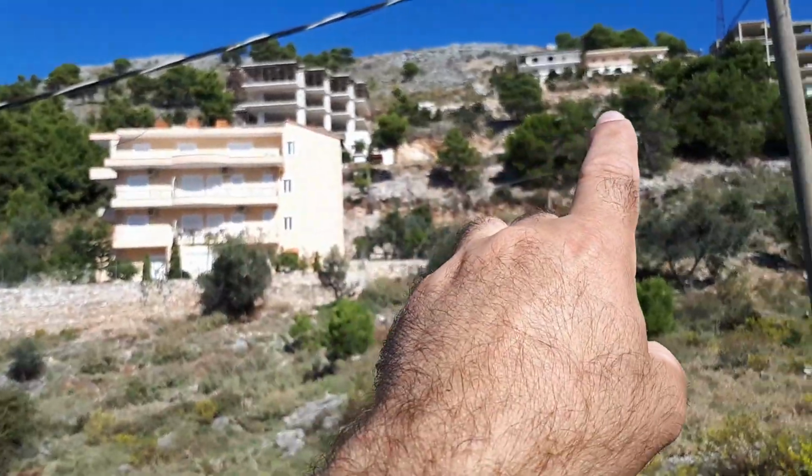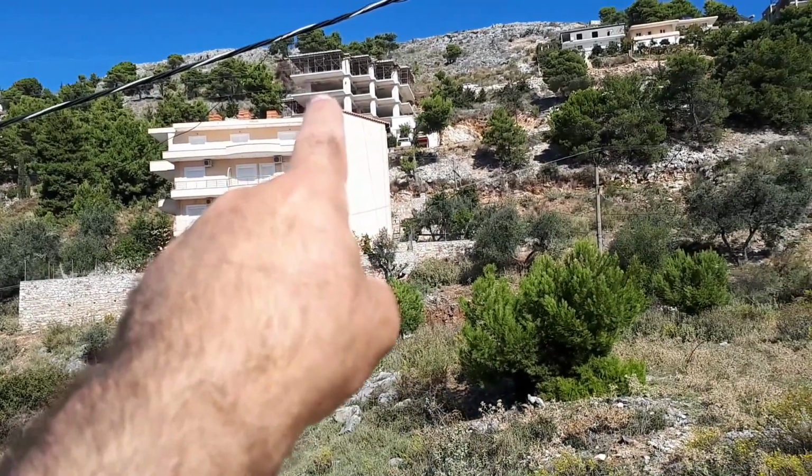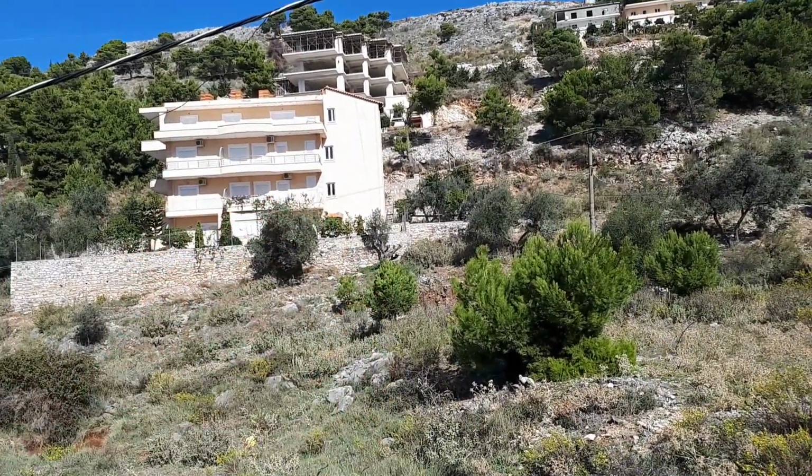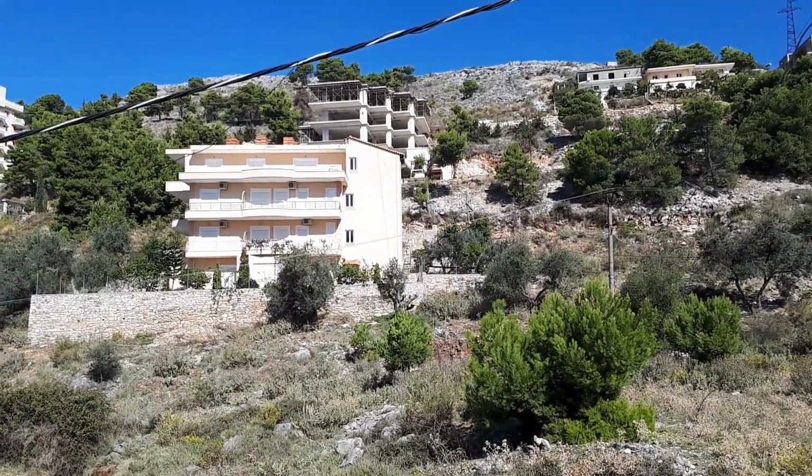One platoon got lost going too far to the right. They had to be called back, but that was the axis of advance. You can see how steep it is. Imagine it being dark and raining.